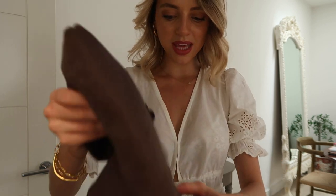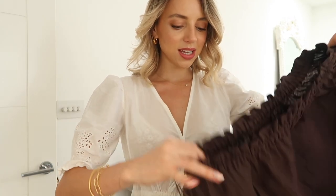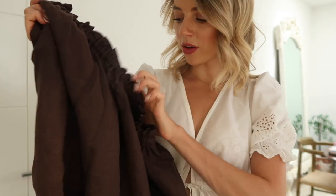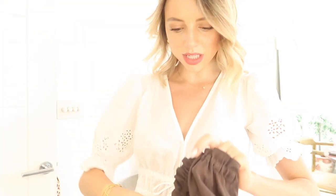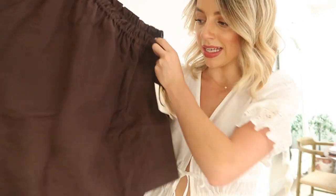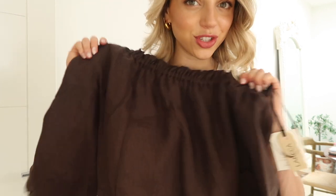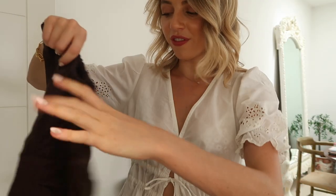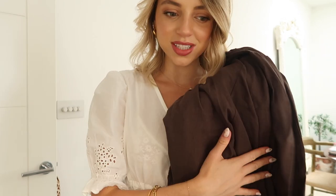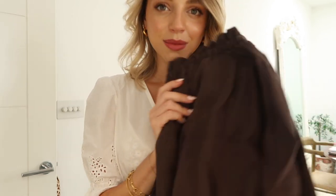So first up is a brown chocolate two-piece, which is an off-the-shoulder top in a really nice ruche detail. I got it in, I hope it's an extra small. It looks actually quite big. Extra small, small, in a gorgeous, beautiful, high-quality linen. Also comes in white and blue, navy blue, but I just love the chocolate. Brown is my absolute favourite colour. And then it comes with some matching shorts. So really lovely two-piece to chuck on when you're on holiday with this heatwave we're having. It's just such a gorgeous set and it just looks so stunning. It's literally the same colour as my suitcase.